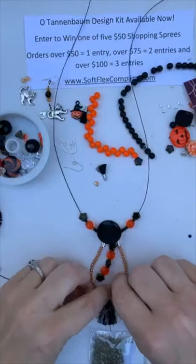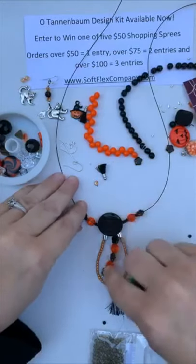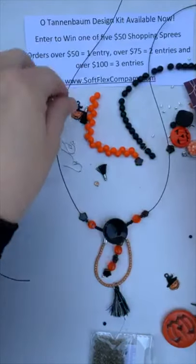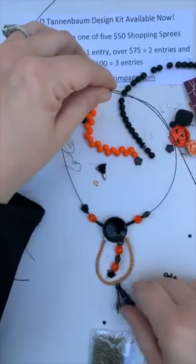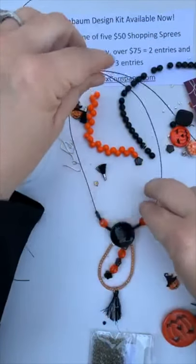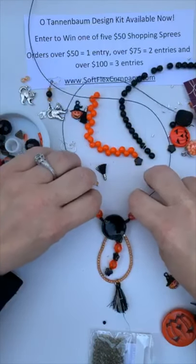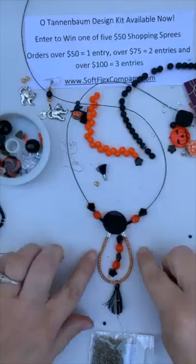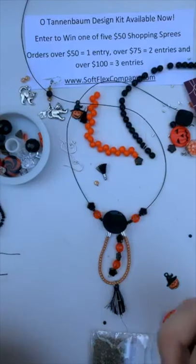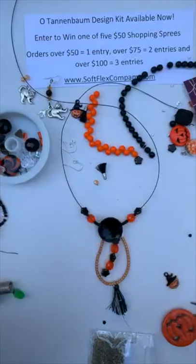I'm also trying to decide if it's meant to be kind of a choker rather than a longer length. So more of a short necklace where this would sit kind of up on your chest area, I think would be really nice. I'm doing more of those too because I baby wear all the time, and if I wear a long necklace, I can't wear it when I have Jack on me.